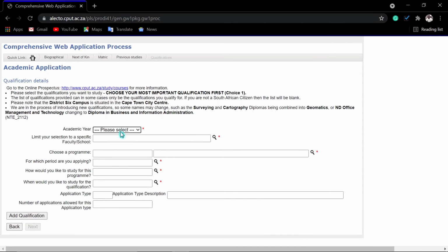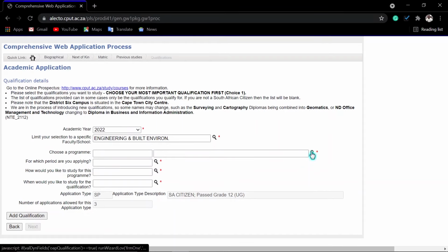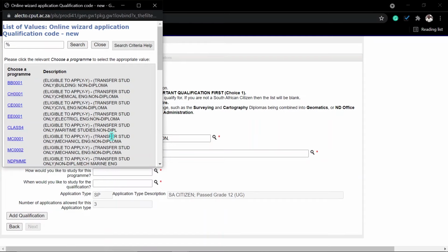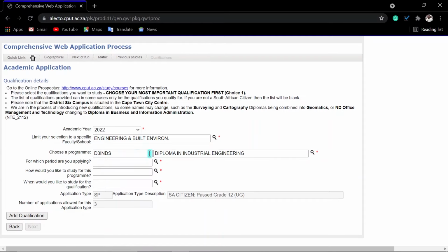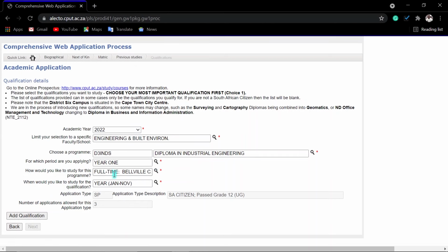This is where you have to choose your choice of qualification. If you are not so sure what to study, you can click this link to go to the online prospectus. There you get more information, check the requirements and check where you qualify. So click here and choose 2022. Then check which faculty you want to go to. Then come here, choose the program you would like. Let's choose this one. Then you come here, year 1. So it will be full-time at Bellville campus.